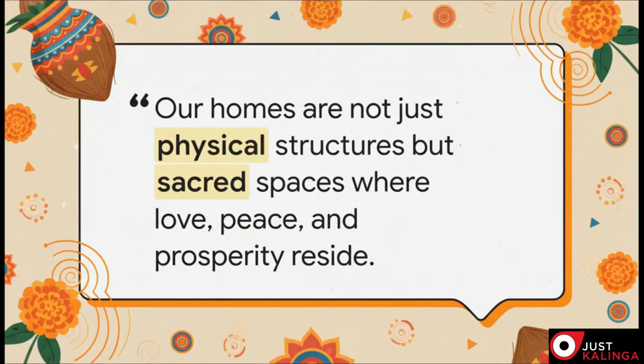I absolutely love this quote because it just perfectly captures the whole idea. A home is where life really happens. So by treating it like a sacred space, you are intentionally creating an environment where all those wonderful qualities, like love and peace and prosperity, can actually grow and flourish. The Gruha Tilak is a tool that helps make that intention a reality.